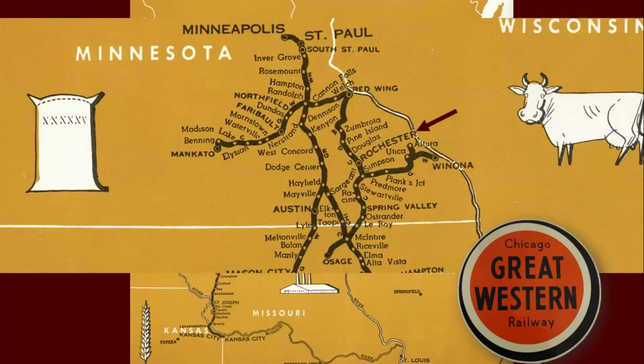It was the main division point on these branch lines, which if you looked at it, ran kind of like a crooked number 7. It was where the roundhouse was and where the crews were based out of. They were also based out of Red Wing and Mankato, but most of the action was in Rochester.